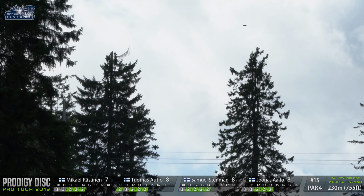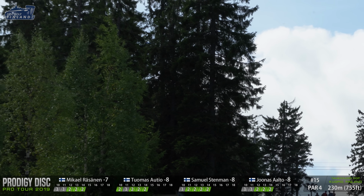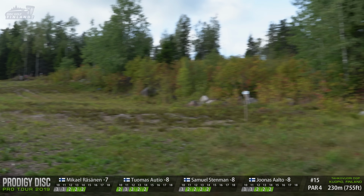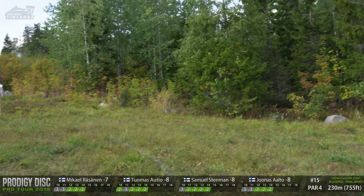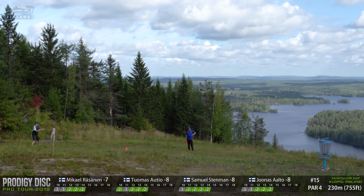Oh my gosh. And this one has a super late turn. Yeah, they're handling the angle so well. Everything. The angle, the wind. Those are championship-level drives. The height. Yeah, this is crazy.